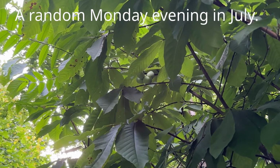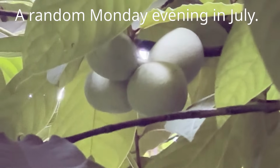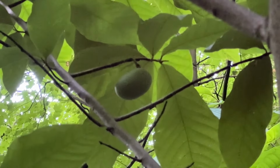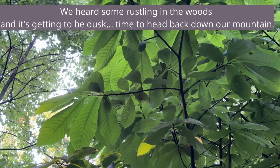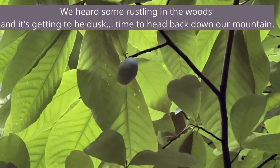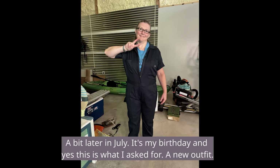I spy pawpaw fruit. Woohoo! There's another one. We're very excited. See what happens here. How the heck do we get to them? Yeah, there's also noises coming out of the woods, but... Do you see? No, because I'm looking at the pawpaw.